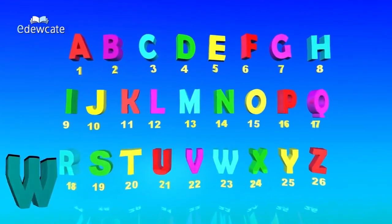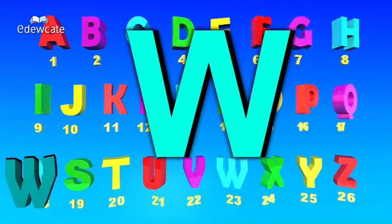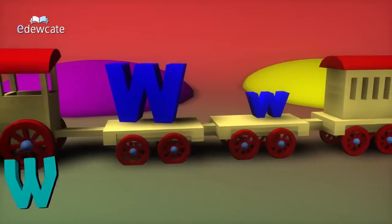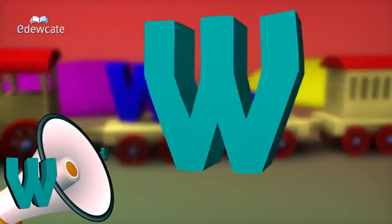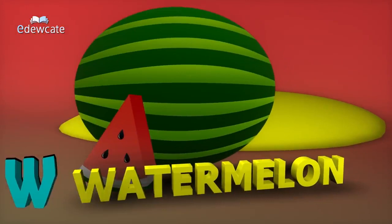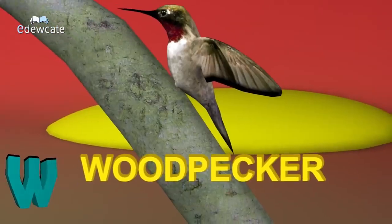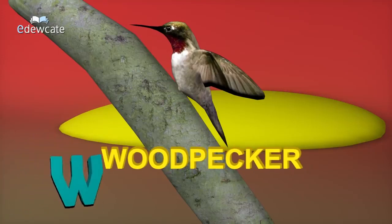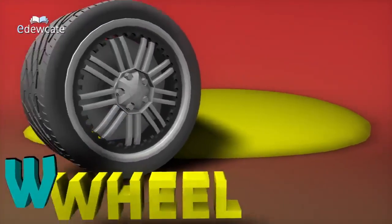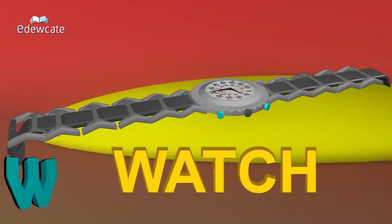W story, letter number 23, looks like this and also like that, sounds like W. W for wheel, W for wolf, W for watermelon, W for whale, W for watch, W for woodpecker.